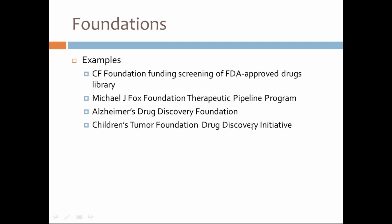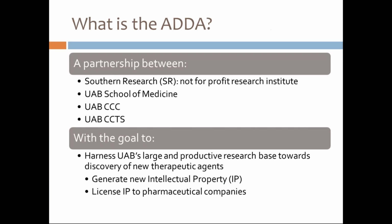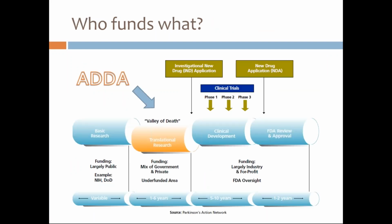So in your particular field, look at foundations as options because they tend to be patient-driven. They're really driven many times towards drug discovery and development, so they're a good resource. And then just really briefly, the ADDA, like I talked about, between UAB and Southern Research, we think we can hit all those points in the pipeline from basic research all the way down to clinical trials.